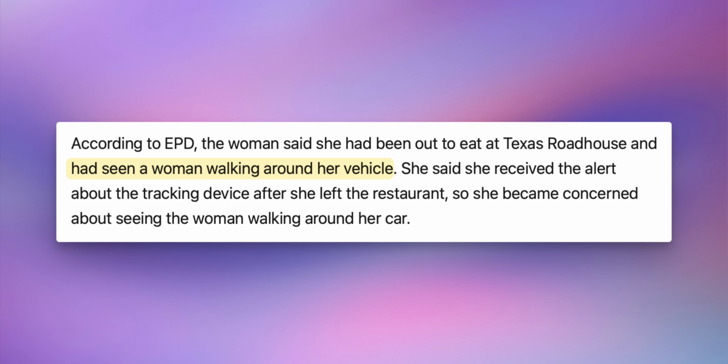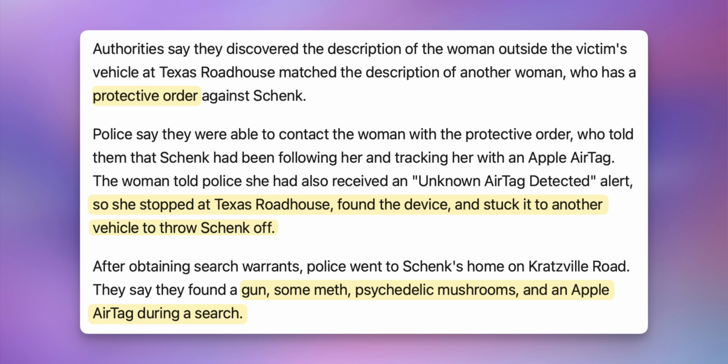But if you remember, at the restaurant, the woman recalled seeing a woman walking around her car suspiciously, not a man. Well, authorities say that the suspicious woman outside the victim's vehicle at Texas Roadhouse was actually another victim who had a protective order against the man. That's right, so this other lady was being tracked by this 50-year-old stalker, so in order to throw him off her trail, she stopped at a Texas Roadhouse and stuck that black magnetic box to another random vehicle.